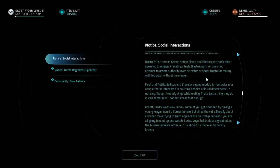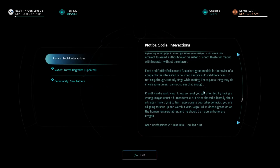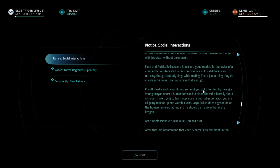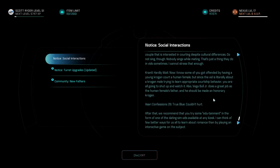Blasto 6, partners in crime, notice Blasto and Blasto's partner sister agreeing to engage in mating rituals. Blasto's partner does not attempt to assert authority over his sister or shoot Blasto for mating with his sister without permission. Fleet and Flotilla, Belicius and Chalet are good models of behavior for a couple that is interested in courting despite cultural differences. Do not sing, though. Nobody sings while mating. That's just a thing they do in vids sometimes. I cannot stress that enough. Can't hardly wait.